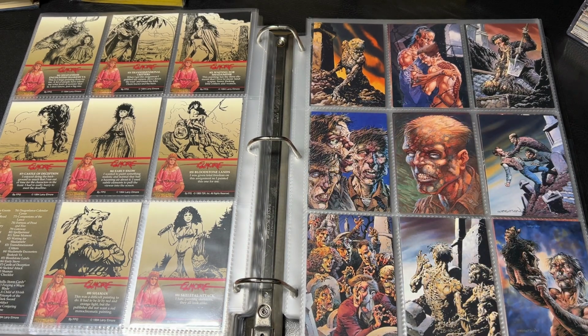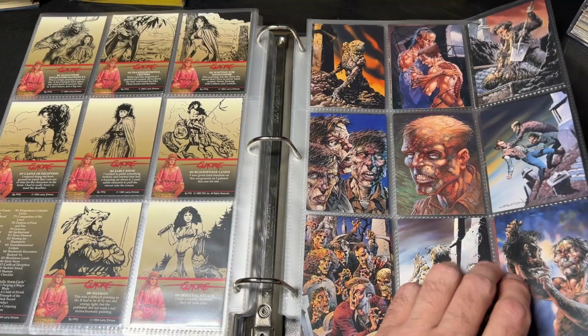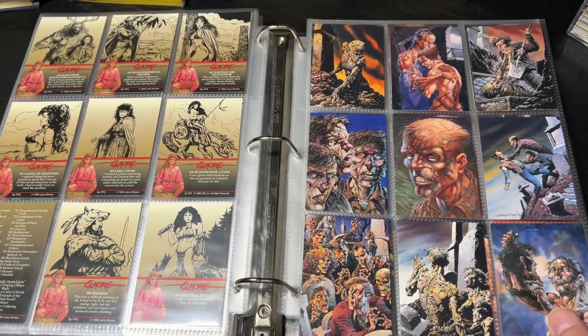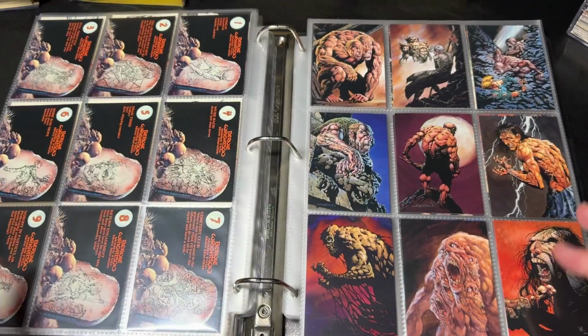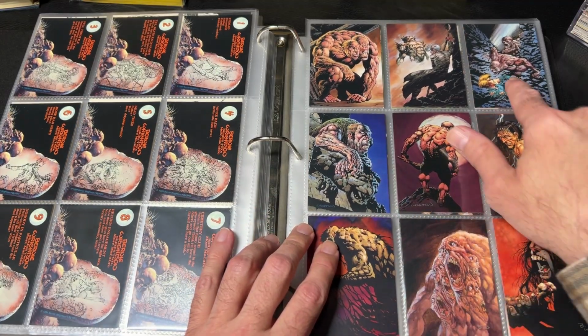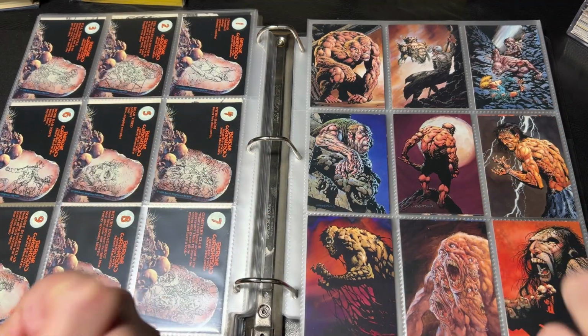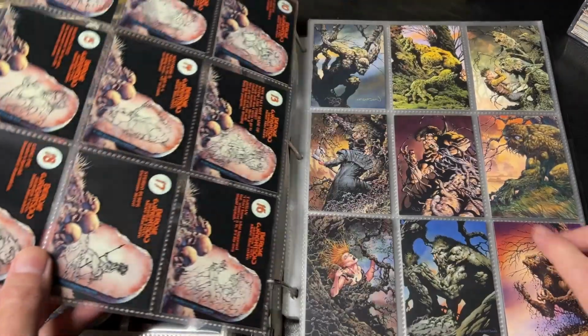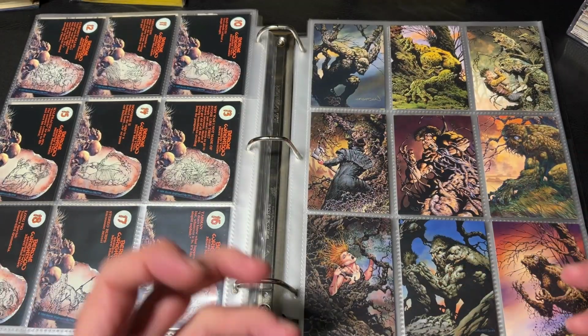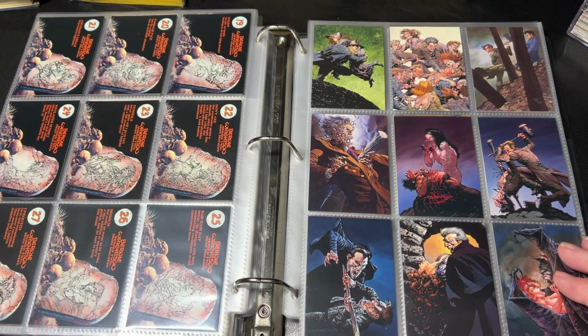Nobody draws zombies like Bernie Wrightson drew zombies. These are so cool, and so many of the images in this set are of zombies and werewolves and monsters, and of course Swamp Thing. But man, his skin tone is so cool, and the ripply muscles, everything just feels really organic and slimy and grimy. Yeah, Bernie Wrightson is just incredible.